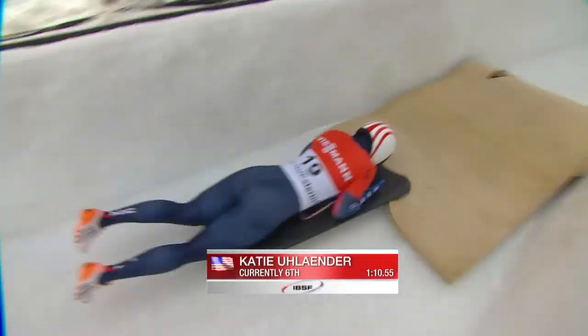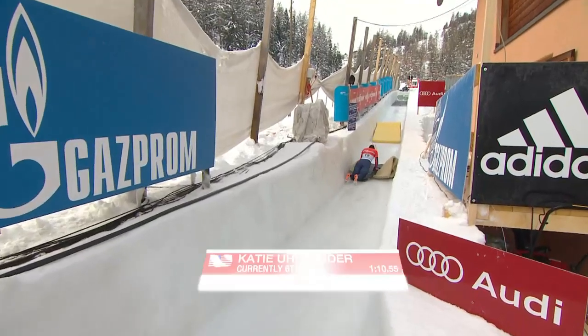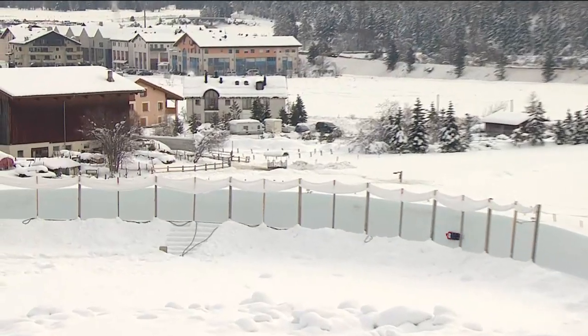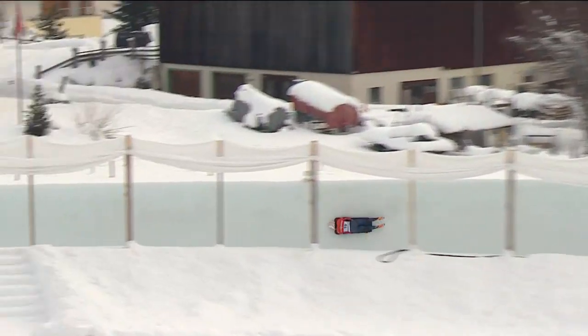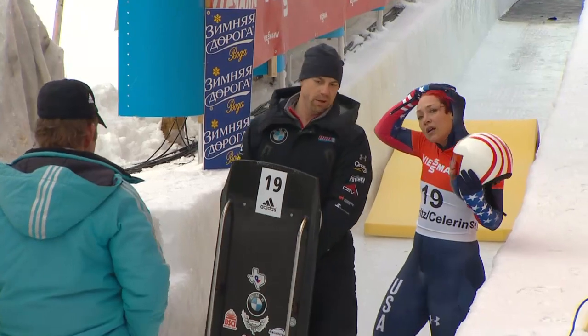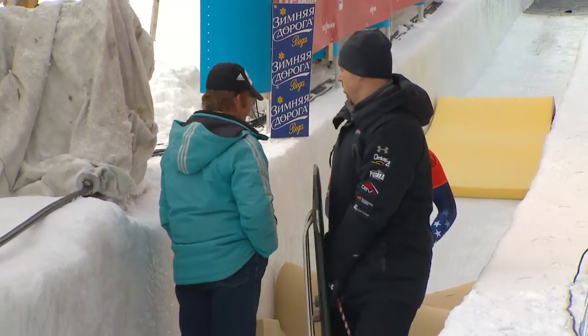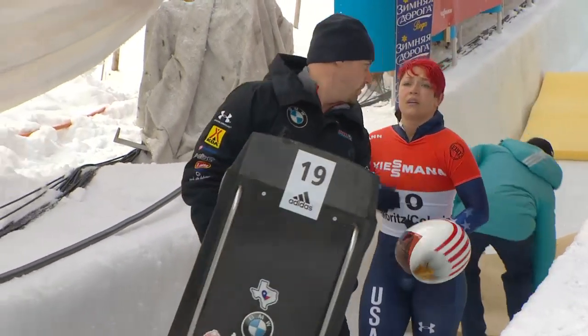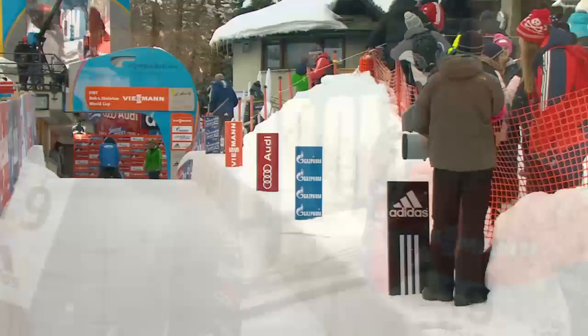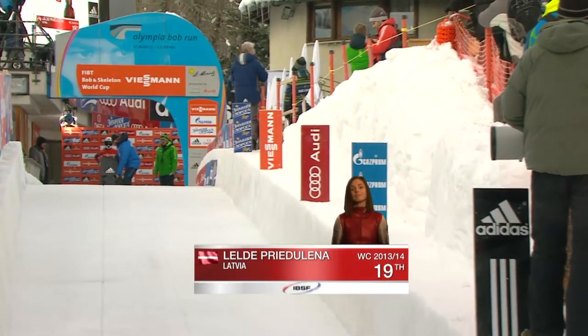So Katie Uhlaender puts in a 6th place run, and that leaves you in that really close group. She's less than 2/10 away from Lizzie Arnold in the silver medal position. She's got a little wavy in there, but she steers it perfectly, back down, relaxed. Just maybe brushed the wall going in, but at that point she had enough speed to get her through. I think she might have threatened it rather than actually hit it. So, yeah, she carried the pace nicely. So Katie Uhlaender, top 6 slide in the first heat.